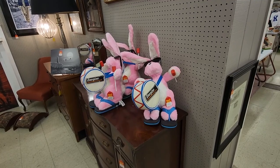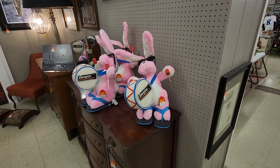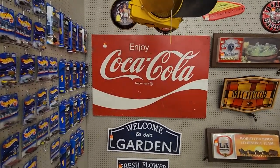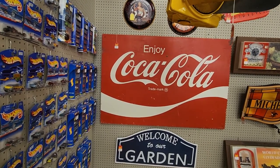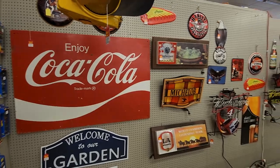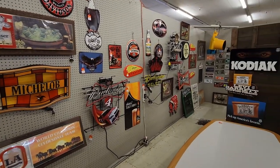And check out these Energizer bunnies right there. Looks like they had real flip-flops on. That's probably what they were selling at one time. And check out this vintage Coca-Cola sign right there. 165 for him. It's a good size too. And you got this old Michelob light up. Budweiser. Bunch of Budweiser ones here.